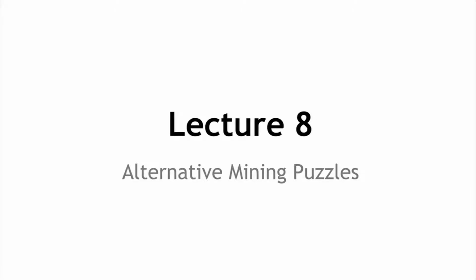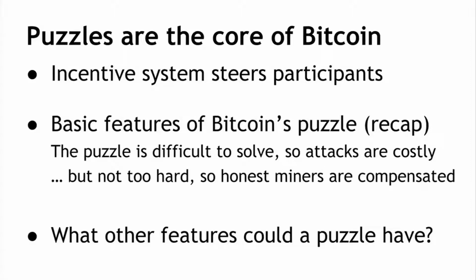In this lecture, we're going to talk about alternatives to Bitcoin's existing proof-of-work mining puzzle. Mining puzzles are at the very core of Bitcoin because mining puzzles determine the incentive system in Bitcoin. Bitcoin miners get rewards for the puzzles that they solve. We expect that miners will spend considerable effort trying to find any shortcuts available to them to solve these puzzles faster or more efficiently. If there's a faster way to solve puzzles, we think they'll take it.